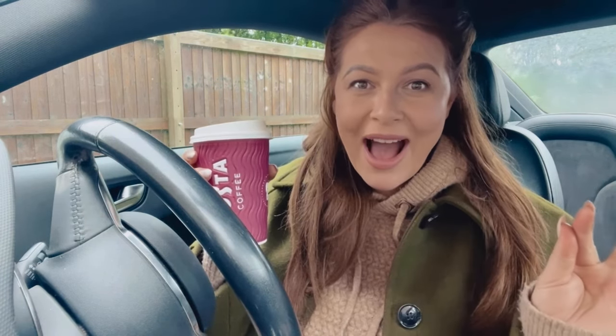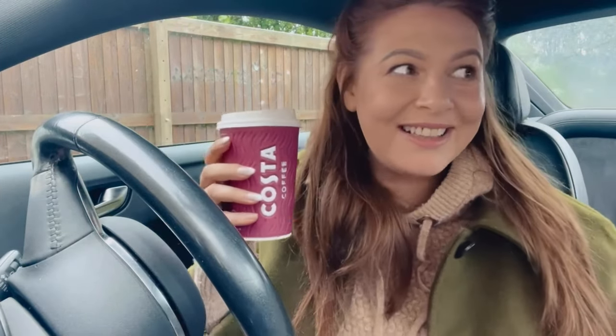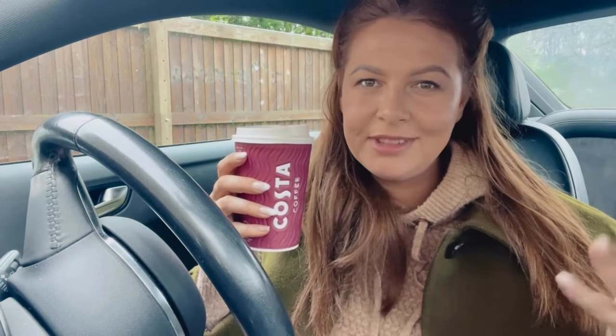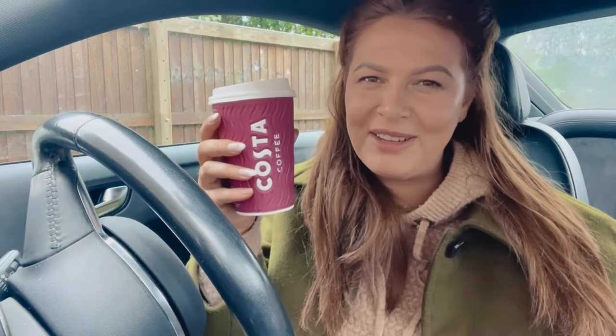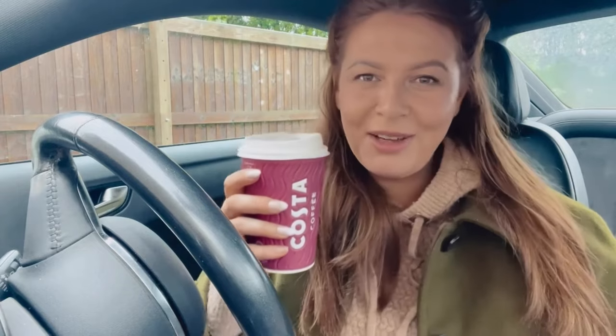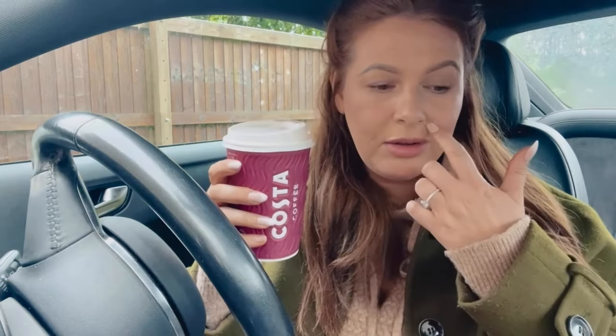Oh my gosh, I've got lipstick all over it, but that is delicious. If you've not had one of these, I must say, obviously maple syrup is really, really sweet, but I love something sweet in the morning. It just makes getting up that little bit easier for me. And obviously this is a treat. I wouldn't have this all the time.